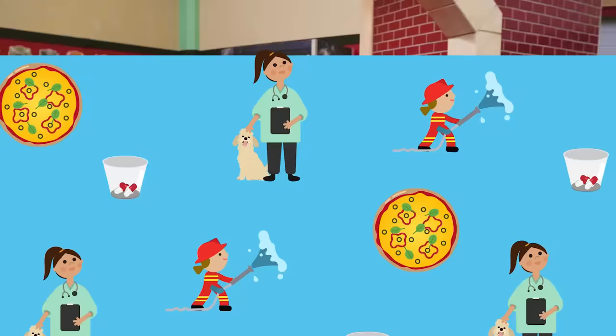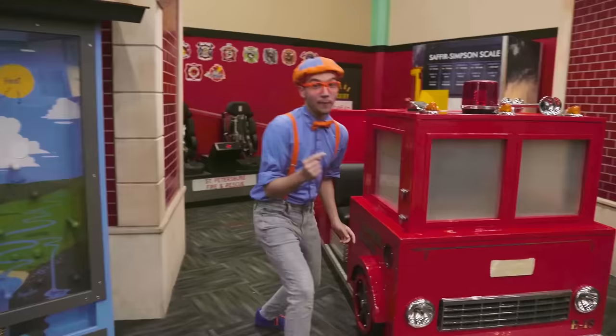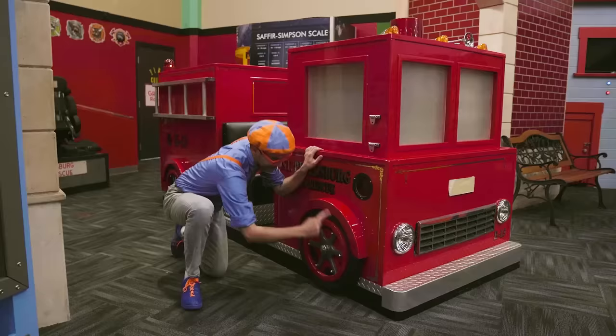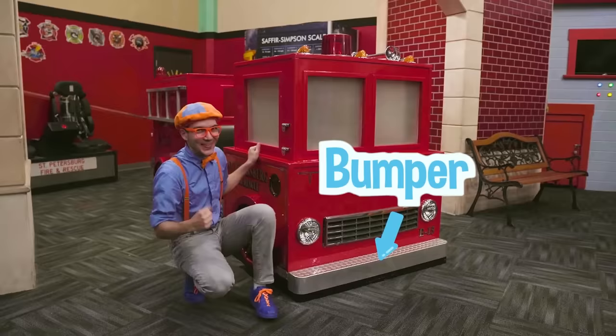Whoa, look at what it is! It's a fire truck! Yeah! Whoa, fire trucks are so cool! And look at this! It has really big wheels and tires! Whoa! And really bright headlights and a metal bumper. I bet it would be really fun to ride in one of these. Come on.